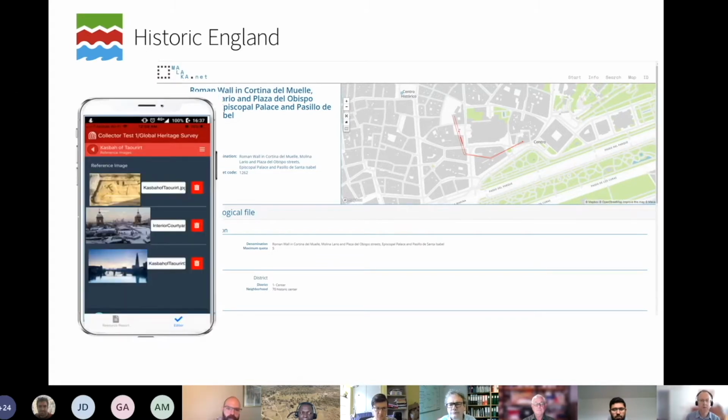We'd like to make more use of the Arches Collector. This is not just for our advisor colleagues when they go out on site visits, but also for volunteers, crowdsource projects to get people to go out and record information.